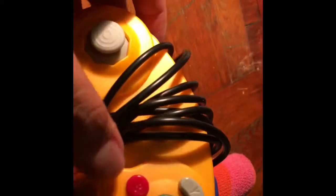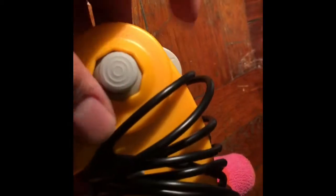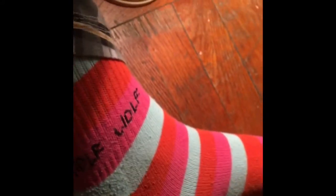The orange one actually is a bootleg model that I got downtown at Video Games New York. Works perfectly fine, except the L and R are a little bit harder to press. But in my opinion, it's pretty good if you can't reach official Nintendo. And I'm also wearing Golf Wang socks. Also to show you the Nintendo 64 works as well, except I believe I need new wires.